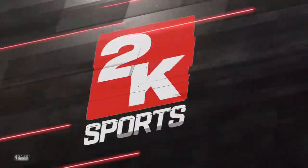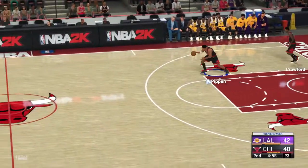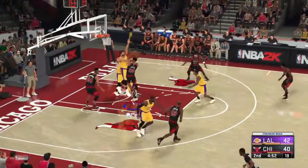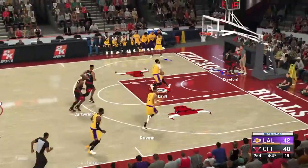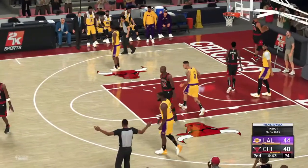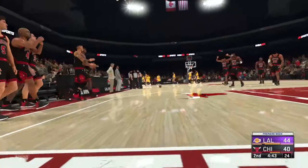Bulls making a switch here. Cartwright's checked in. So it's Chicago now. Shot to stop the run. Gasol with the rebound. Gasol's got his 4th rebound in this one. Jumps up, and it's Davis with the jam. A terrific leaper with incredible height. Davis is a dunk machine.